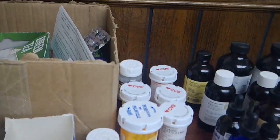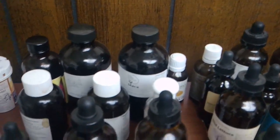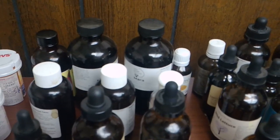Well, this stack of 12 or 13 herbs, they are dedicated to enhancing brain functions and learning faculties. It doesn't show pomegranate juice, which is kind of important. Well, these are my medication for diabetes, but this stack here of 12 or so is all liquid.